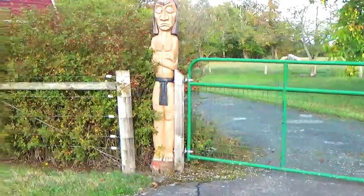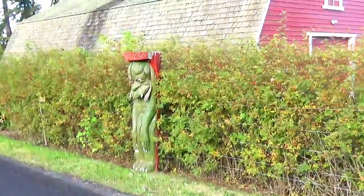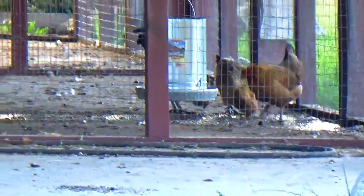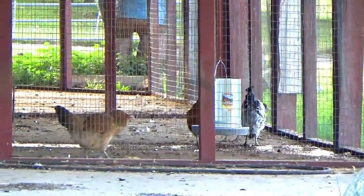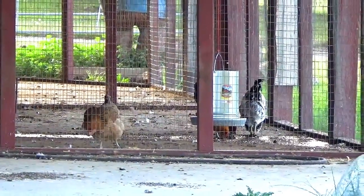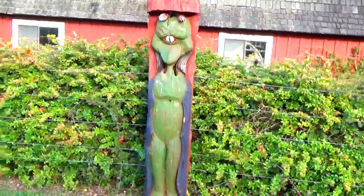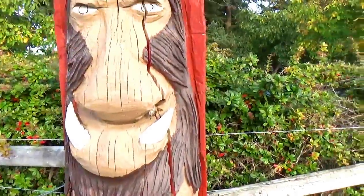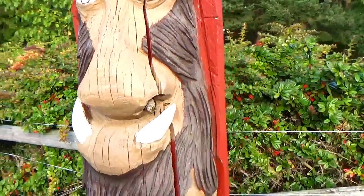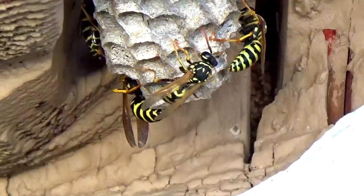Well, a lot of imagination and a lot of work has gone into this place. Here you can see some of the farm animals over there. Chickens in the chicken coop. I don't know what this guy looks like. Oh my goodness, he's probably mad. He's got hornets in his nostril right there. See that? Hornets in his nostril. If I had hornets in my nostril, I'd be really mad.